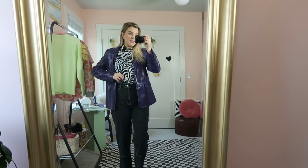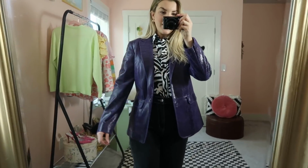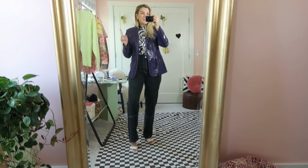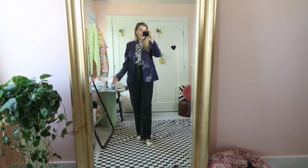Next, I picked up this zebra button down. I wish that I had a green blazer to pair with this, but I think this purple one works really well. I also feel like a green bag would look amazing with this, so that's definitely going to be on my to thrift list, because I feel like I need one now to kind of complete this look.